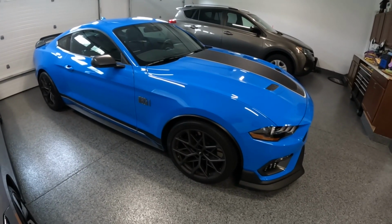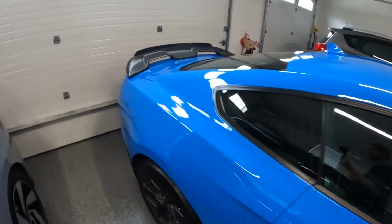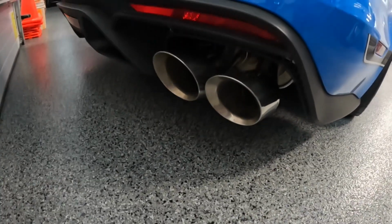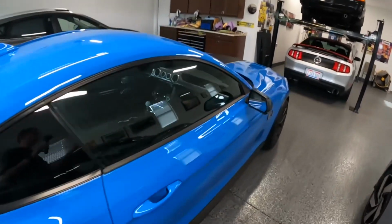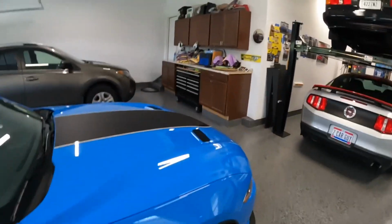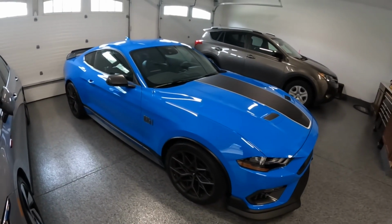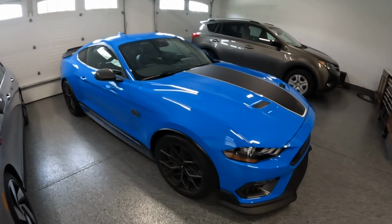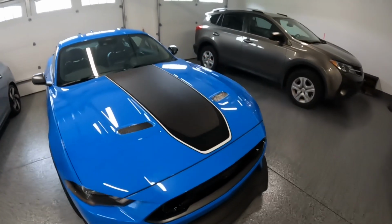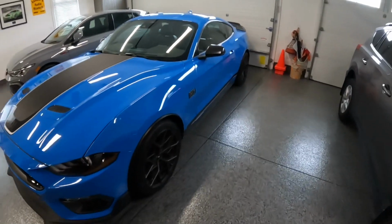They're special to the handling package. It does have the large tip exhaust on the Mach 1, big tips on the exhaust, similar to the GT500, and it sounds good. And you can find these a lot easier than the GT500, and the cost is a lot more money than they would have been 2 years ago when the Bullitts were out. They're still reasonable compared to some of the other stuff that's out there.